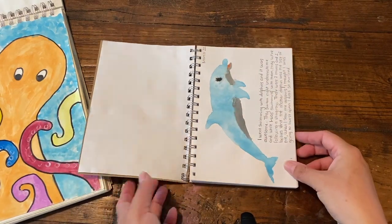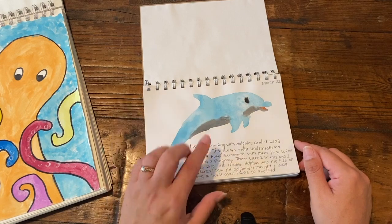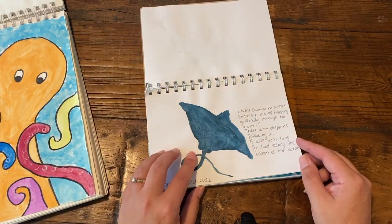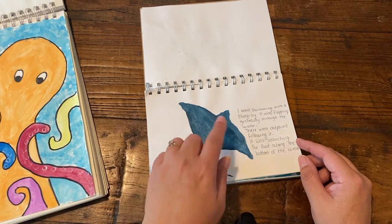And we went swimming with dolphins. So when we came home, I got them to paint a dolphin, and they just told me about their experience, and I wrote it down for them. We also swam with a stingray, which was incredible. And so the same thing.